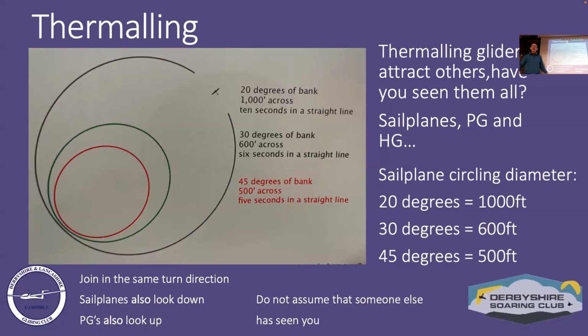And I would say for paragliders also look up, because you might find that there's something up there which is behind the canopy, which is a glider who hasn't seen you. So it's one of those both ways. I think we need to make sure that we have a proper lookout in all directions. Don't assume that someone else has seen you.